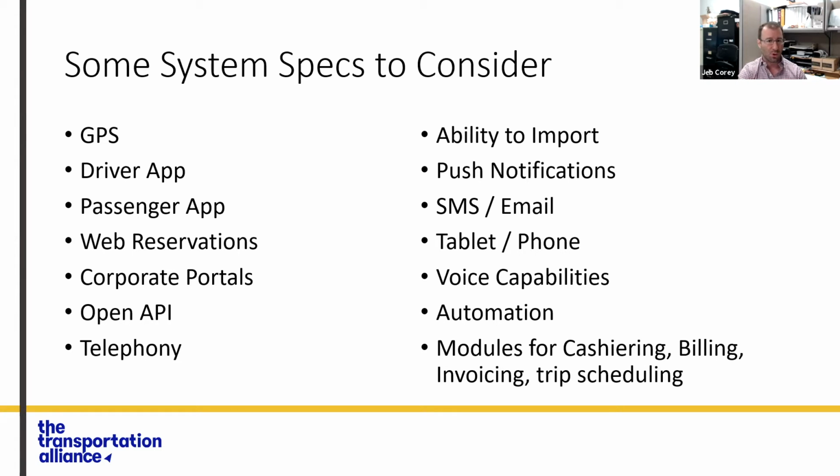So if you're working with a corporate account or an NEMT broker and they've got 150 trips for you to do, you don't want to sit there and type 150 trips into your dispatch platform, because A, it's time consuming, and B, that could allow for some mistakes to happen. So if you can just import that, usually from the broker or account holder, into your dispatch system, that eliminates a lot of time consumption and eliminates the possibility of mistakes.